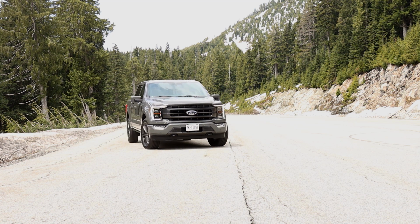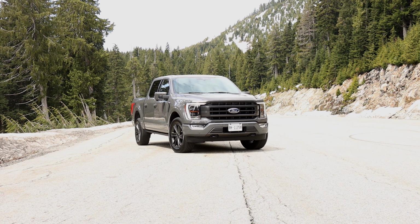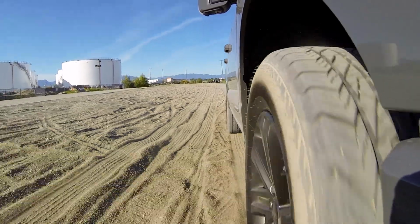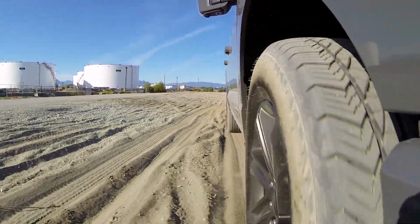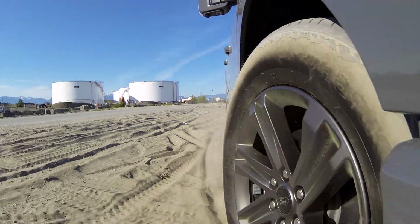One thing to note if you do a lot of highway driving, the soft suspension, when unloaded, tends to make the truck feel a bit floaty at times. But other than that, the suspension does a great job of isolating bumps from intruding into the cabin.